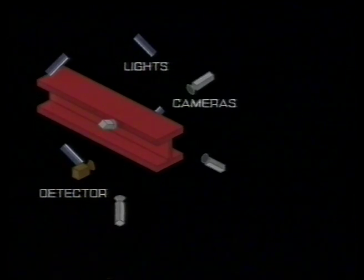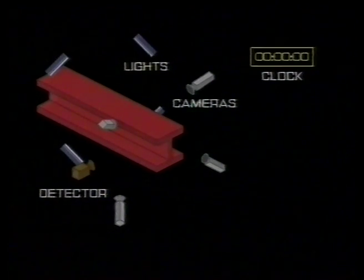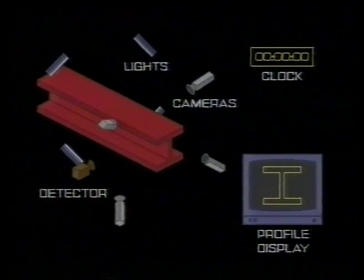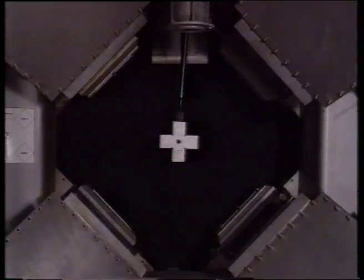The gauge works by creating a plane of light through which the product passes. 4 camera angles are combined to provide a complete view of the cross-section of the product. There are no moving parts and the process is self-calibrating and automatic.